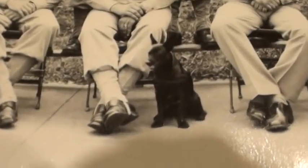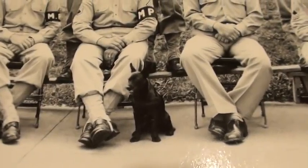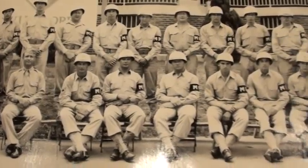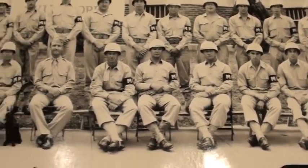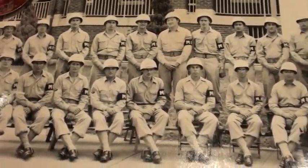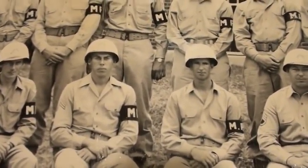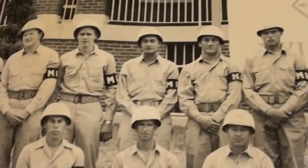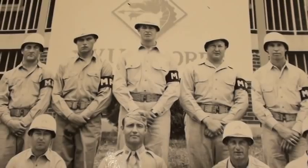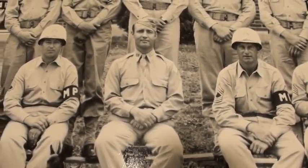Here's his dog right there. I guess the squadron, not squadron, but the group dog. And that's him in this group photo. He's the highest ranking non-com in this group here. The rest are all corporals and privates. So young guys there. Yeah, he would have been up there, but because he's high ranking, he was down next to the commander.